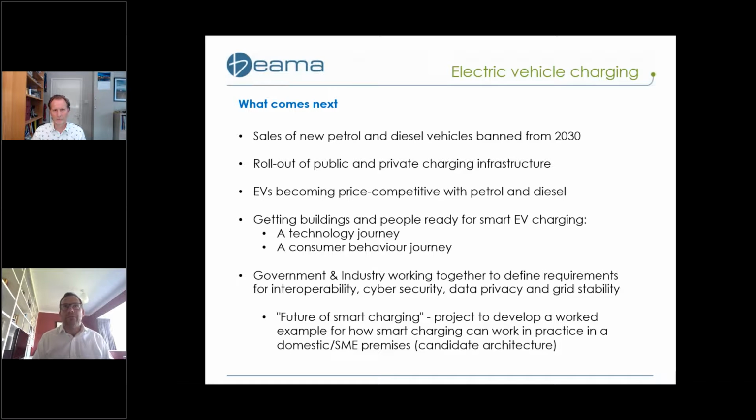I want to drive to Edinburgh from London. Can I be sure that there's enough petrol stations on the way? One would hope that we shall see, but one would also hope that the electric vehicle charging range confidence would be there for a driver who wanted to do that. EVs are becoming price competitive and so on.